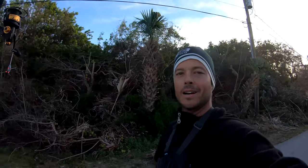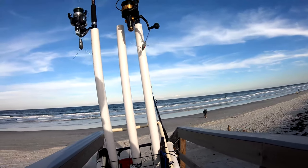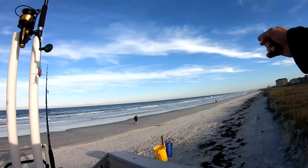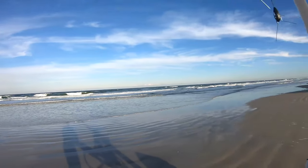It's pretty chilly out here, but you gotta go Pompano fishing when the Pompano are there. So here we go. Wish me luck. Well, the waves have picked up a lot today. Mike is down in my spot, so I'm gonna go down in his spot that he's usually at. See what I can do down there. Back to the lucky spot.